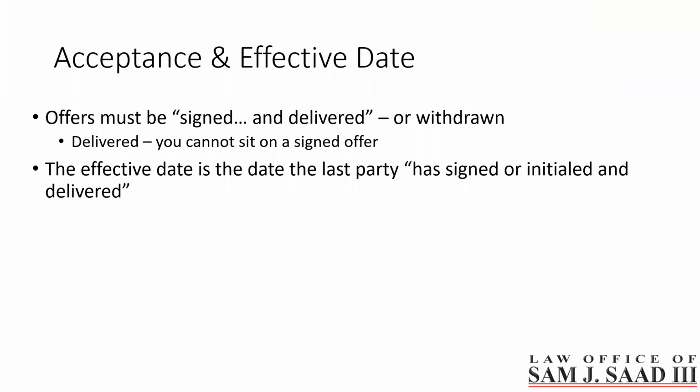Listen to this. You've got to have a signed and delivered contract. You cannot sit on a signed offer, because the effective date in this contract is the date the last party signed or initialed and delivered the contract. So when... Did you hear that?